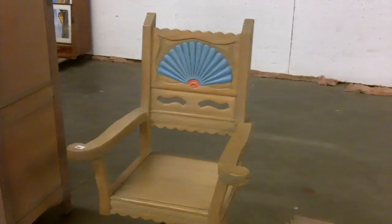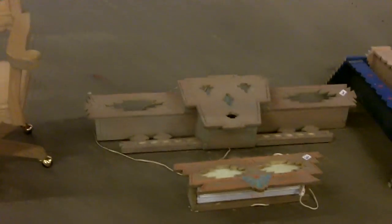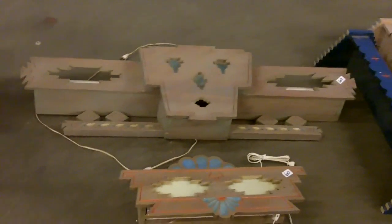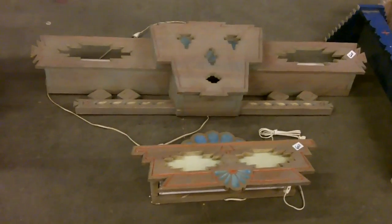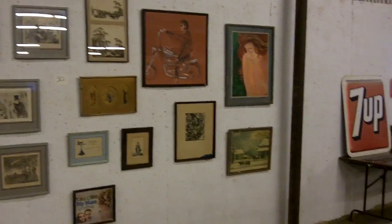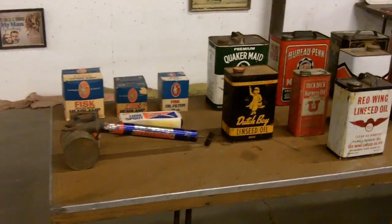He's a furniture maker. It's sort of that New Mexican Southwest style stuff. Some shelves for the walls, some lighting that you would attach to walls. Very cool stuff. Back there, some neat art. Check out the photos for details on the art. All right, that's a nice stool. Let's get into this.